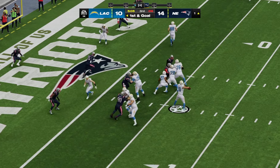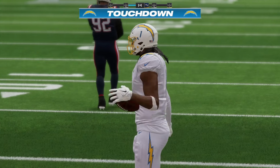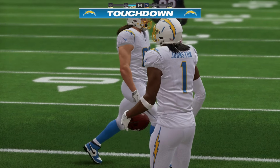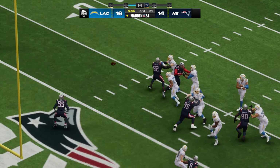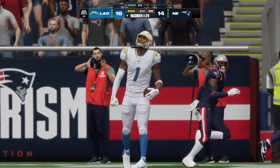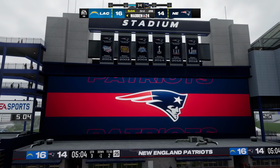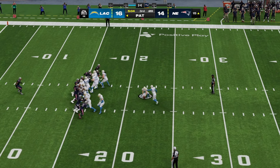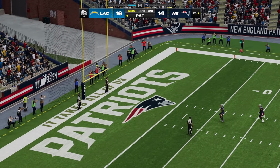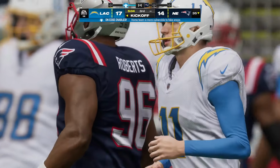Here's Herbert. Open man, it's Johnston. Touchdown, Chargers. A great effort there with his second touchdown of the afternoon. And the Chargers have taken the lead as they go right down the field and score on the opening drive of the second half. Extra point up and good by Dicker. And it's now 17-14.